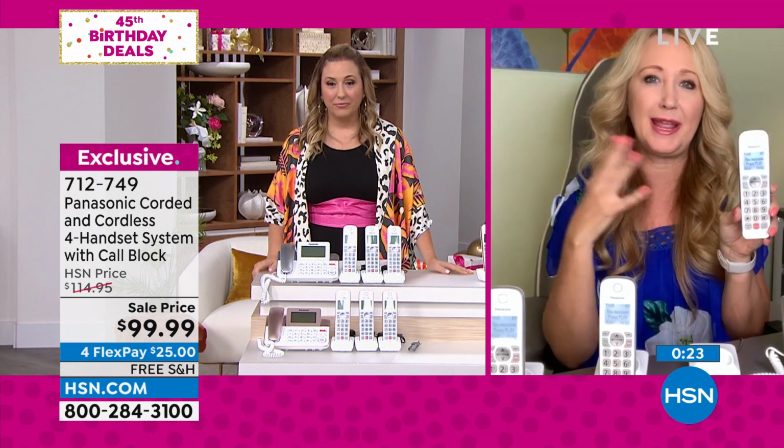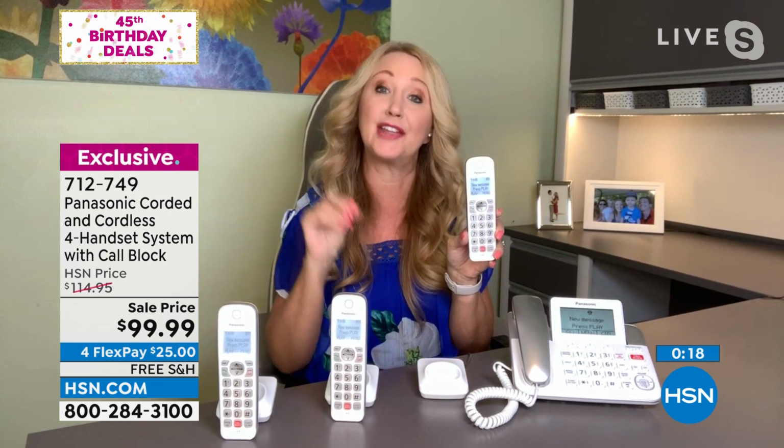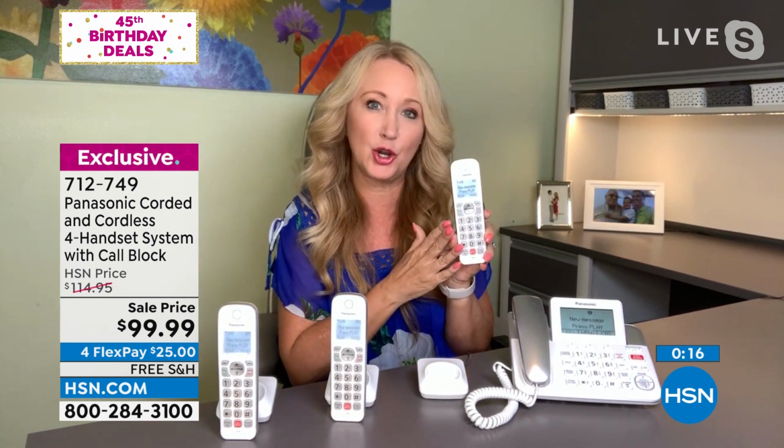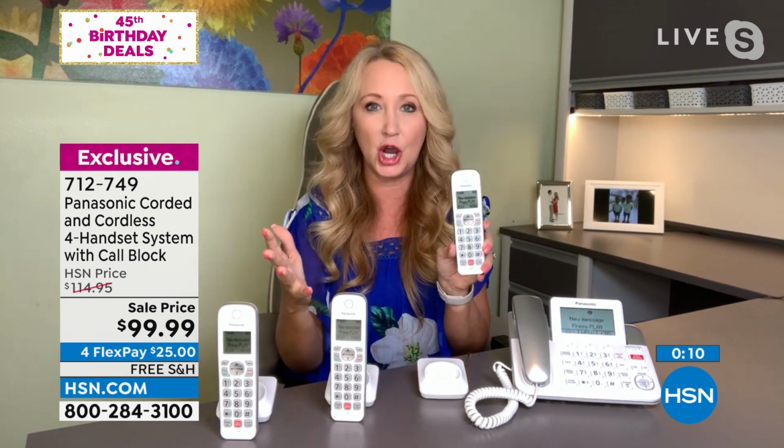You were talking about parents being able to answer the phone. You can do voice answer with this. So as the phone is ringing, you can say answer call, and it goes directly to speaker. So if you have loved ones that have a little bit of dexterity issues, this could be perfect for them to be able to voice answer and then voice talk.